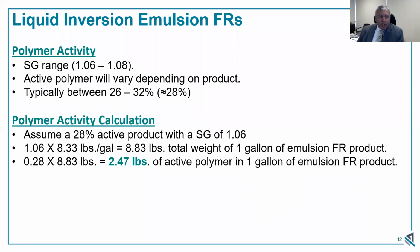And again, we're going to cover this a little more when we're testing and evaluating various types of FRs. Of course, we're going to receive FRs in the inversion emulsion form, the slurry form, and the dry form. In order to make them equal, we must understand, first and foremost, and this is very important, the actual amount of polymer that is present in the FR. So it's important for us to understand the percent of activity in the emulsion, for example.